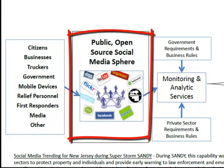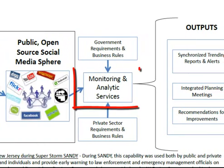So that data from the public open source social media is fed into an analytical engine. This combines a $100 million piece of software that's been invested in over the years, primarily starting with the legal community, and now is being used by corporate America. This service is also used by the Secret Service and some other folks.